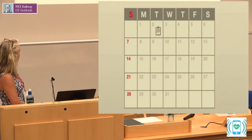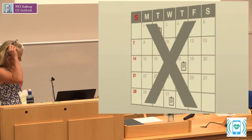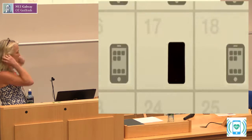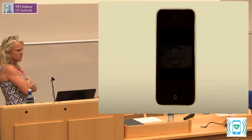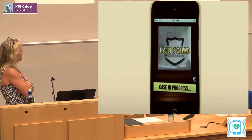And the sad reality is that if this data is not collected daily, it's useless. We needed to find a creative solution to collect data every single day, and with the Pain Squad mobile app, that's just what we did. To begin, our patients were enlisted as recruits in Pain Squad, a special police force dedicated to hunting down pain.